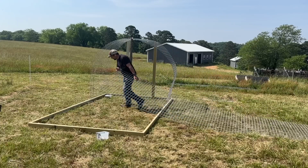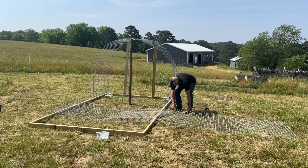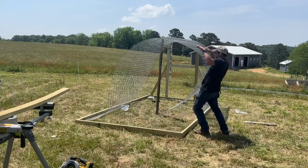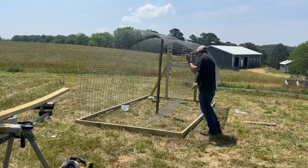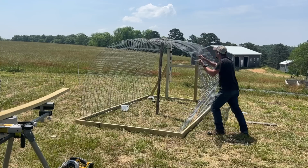It's a little bit difficult. The day that I was building this, Sarah was actually in the house recording another video. So I was out here building this one by myself. It would be a much easier job to do the arch part of these with 2 people in the future. I'll probably have Sarah come help me again, but I was able to get it done for this one. After all 3 of the arches were up, I zip tie them together so that they're nice and snug.